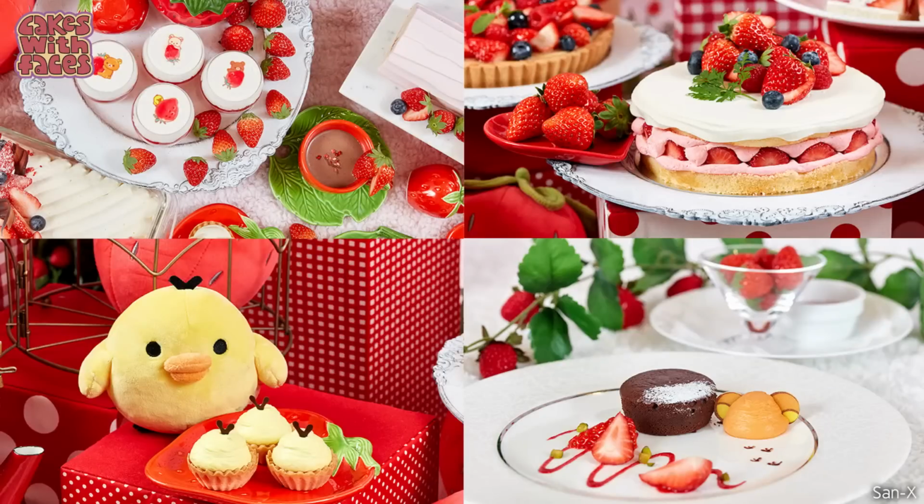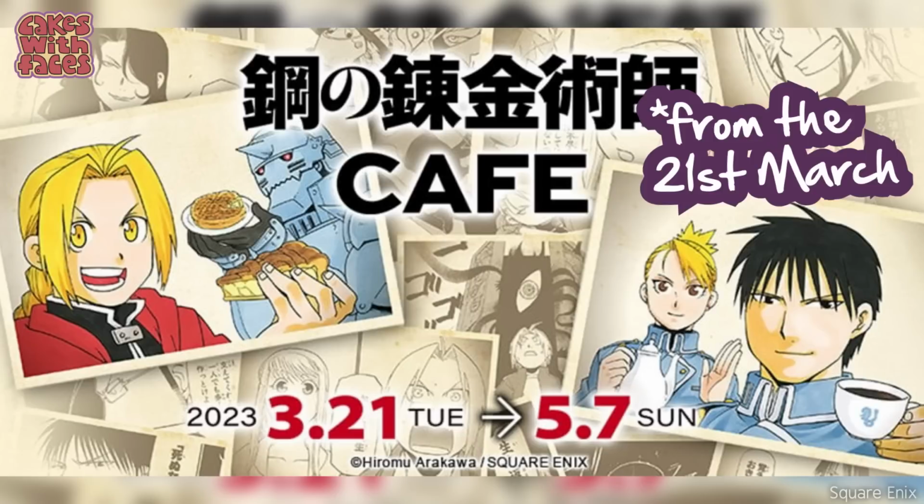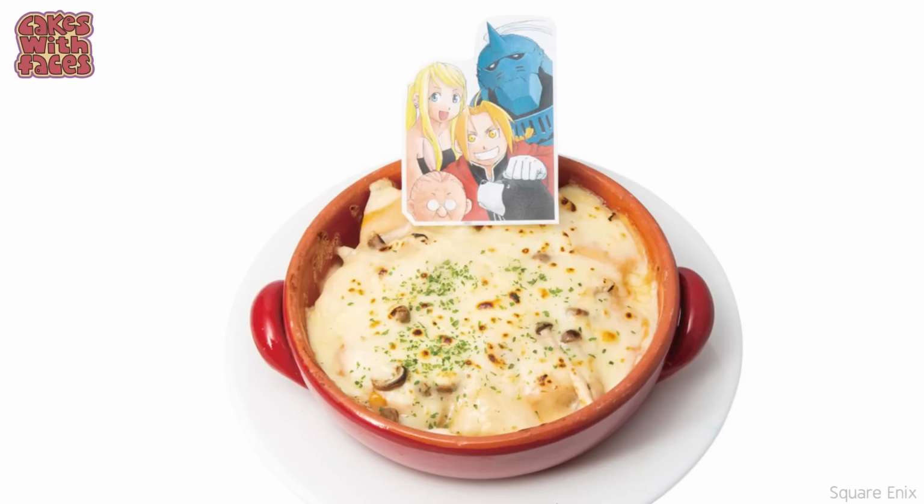Hotels sometimes have these themed buffets or dessert buffets which always look really fancy. Next is a Fullmetal Alchemist cafe in Shinjuku until the 21st of March. The theming is better at some theme cafes than others, and at this one they've just put a picture of the characters next to the meal. I don't know if it has any other relevance to the story. Permanent cafes tend to be better themed than pop-ups in general, but if you like the characters, it's still exciting.